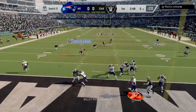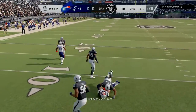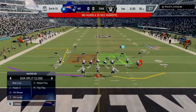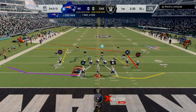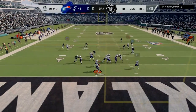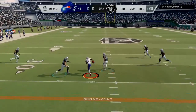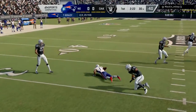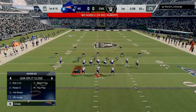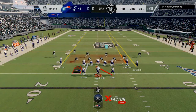Throwing on 2nd and long. Brady looking for Edelman, and he hits him. It's complete. And a gain of about 4 moves this from the 6 up to the 10. 4 yards on the completion, and it sets up a 3rd down. On 3rd and long, it's Brady, and able to find Dorsett. And he gets it to the 30 when it's all said and done. So 1st and 10 now from the 30.